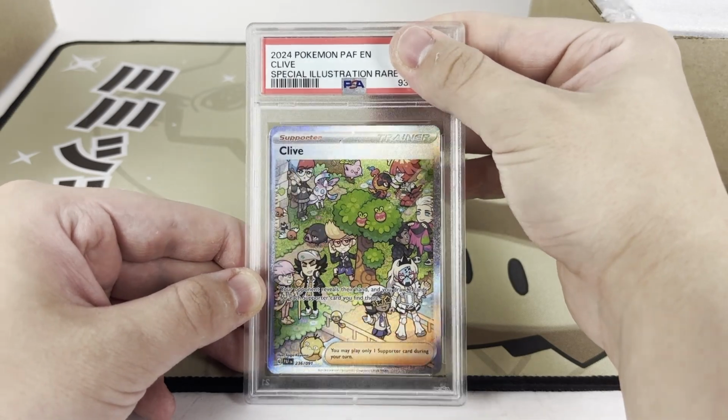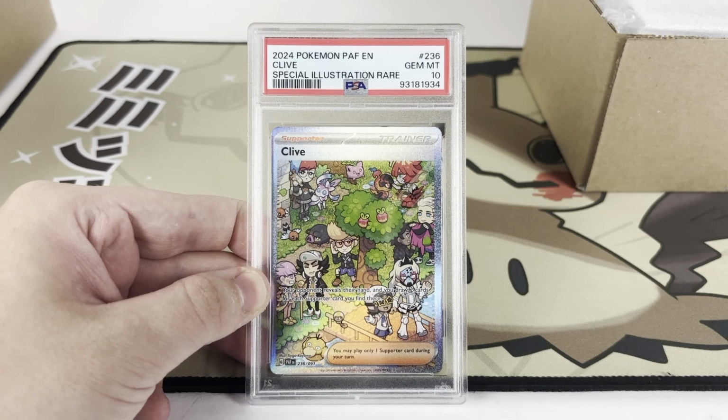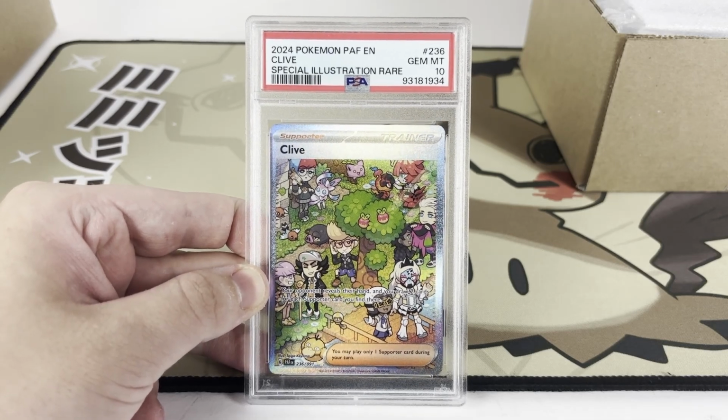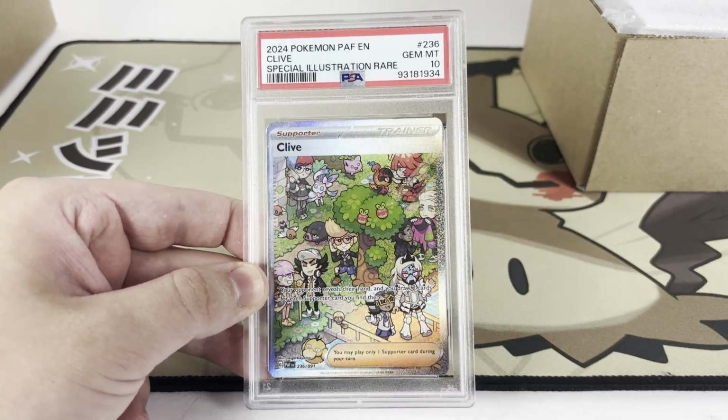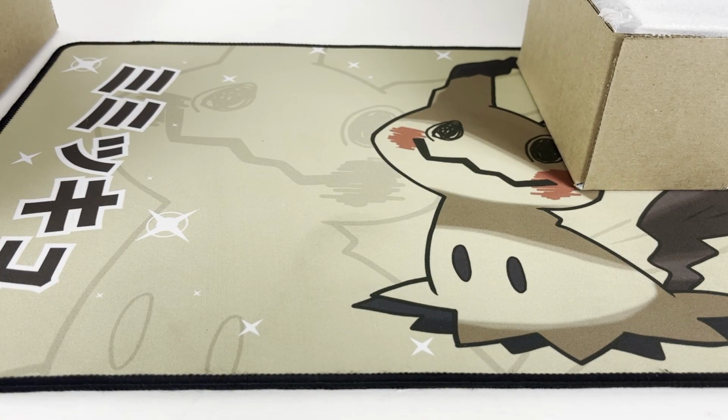And this special illustration rare Clive from Paldean Fates is also a Gem Mint 10, meaning we start 6 and 6 on our Gem Mint 10s today. That is awesome. And another great card for the collection. Hopefully the other Clive can also hit a 10. That would be sick. I know we have 2 of that card.